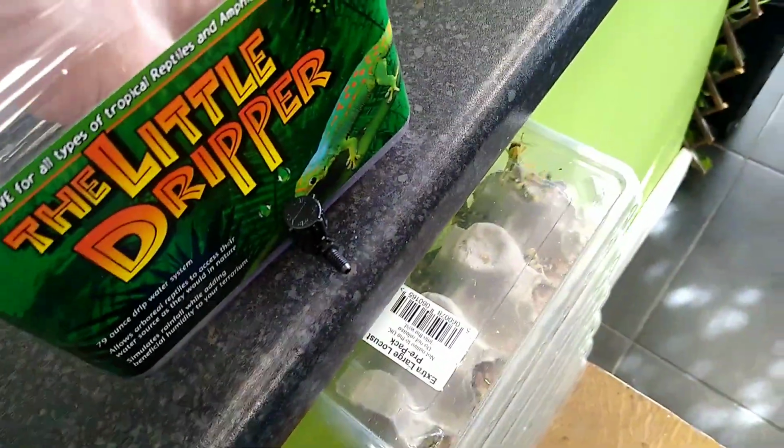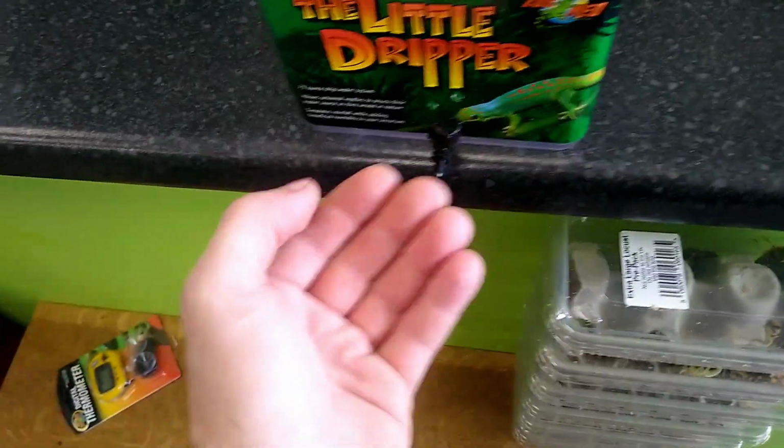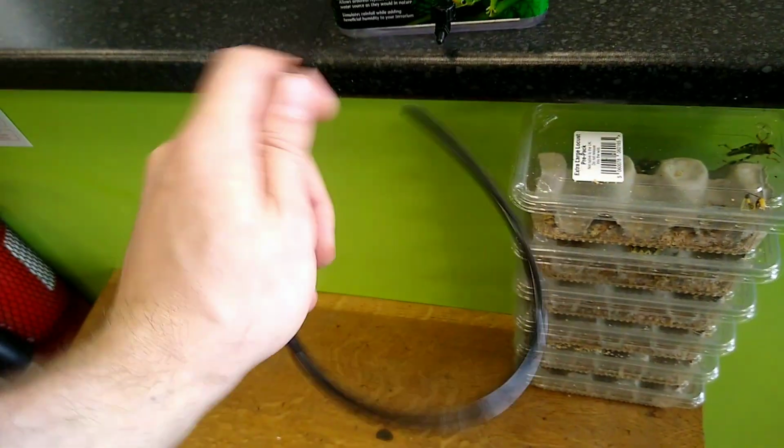All tightened up. What I tend to do is I hold the nut still and I twist this. That's how I tighten that nut in there. So now, I like them just dripping from there. Quite simple. But if you want it to travel to a certain place, you can put the pipe on, and then this would drip to wherever you wanted it to go.